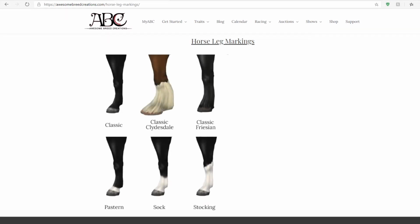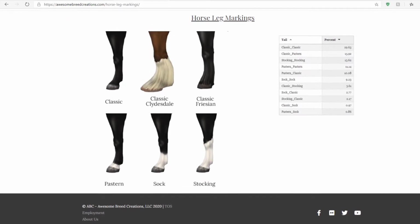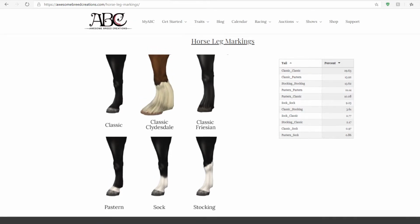And then leg markings, there aren't many markings. So here's classic, and here's a Clydesdale classic, here's a Frisian classic, here's a pestron, here's a sock, and here's a stocking. So as you can see, pestron sock is the lowest, and for a while, this is what I used to have a lot with my horses. They would come up with the pestron, but I don't get that anymore.